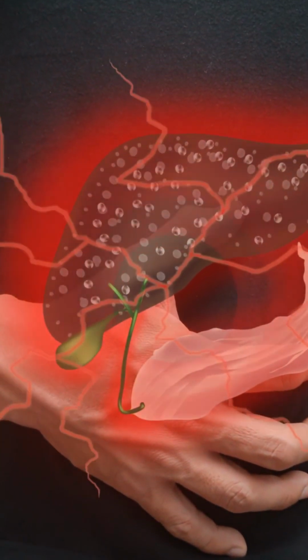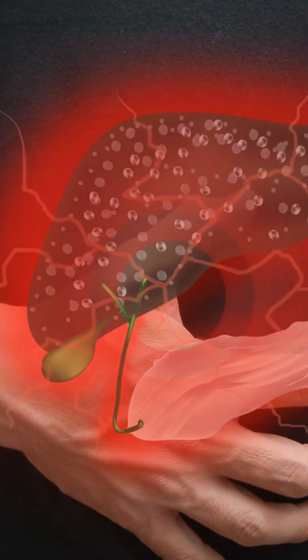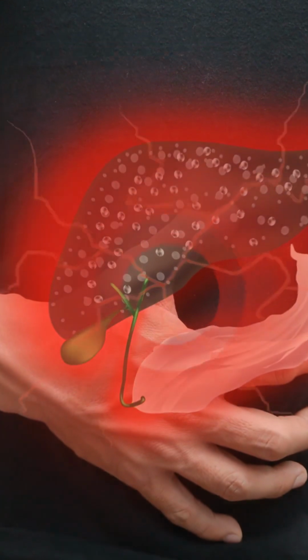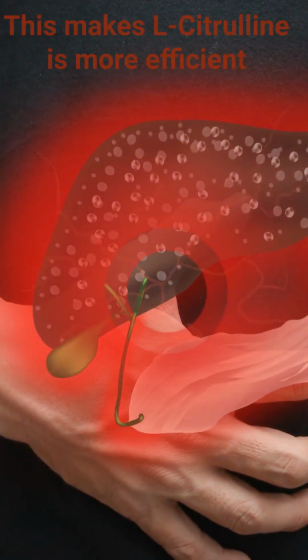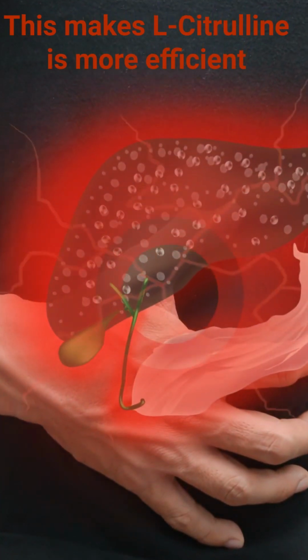This is where L-citrulline shines. It is converted into L-arginine in the kidneys, effectively bypassing the enzymes in the gut and liver that would typically break down L-arginine. This makes L-citrulline a more efficient way to boost nitric oxide levels in the body, potentially leading to improved erections.